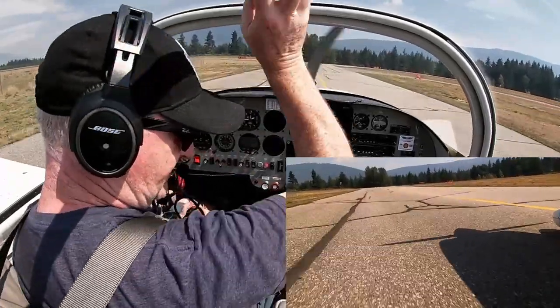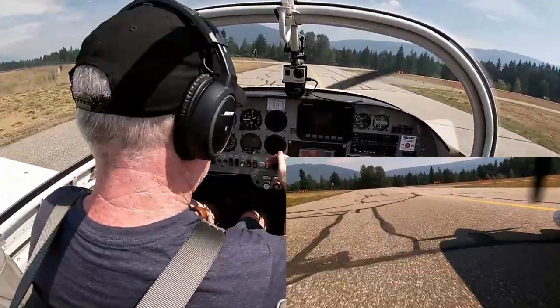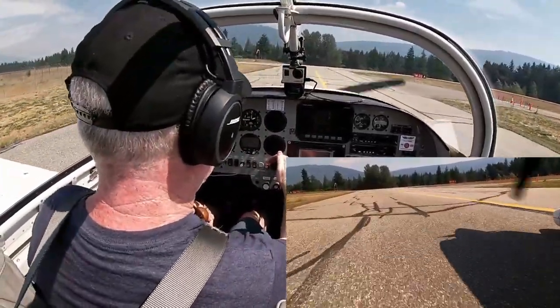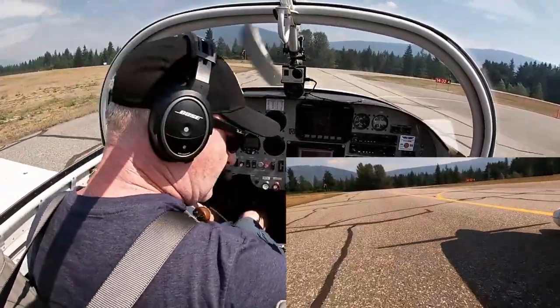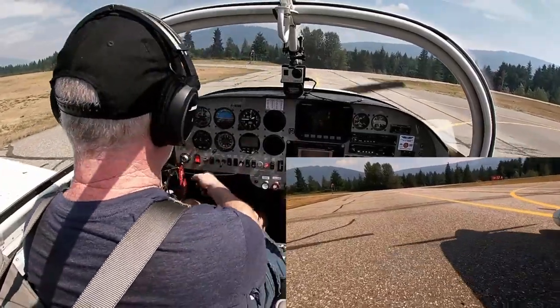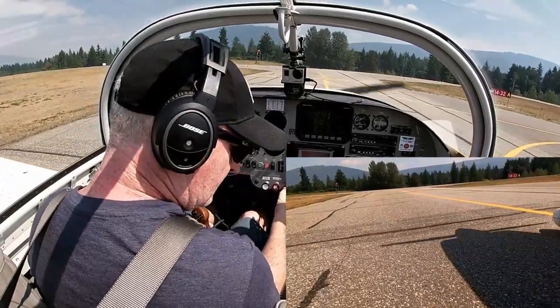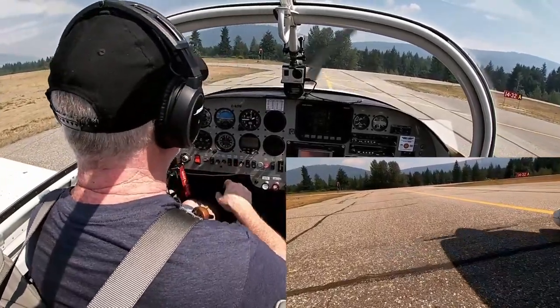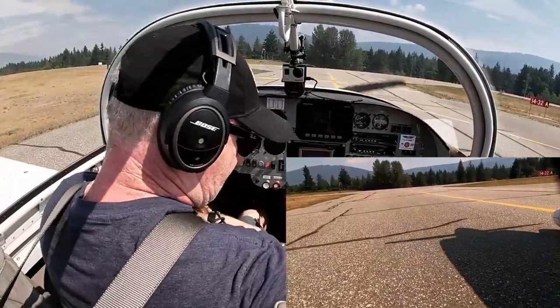Pre-takeoff checklist: canopy is closed and locked, harnesses are secure, trim is set for takeoff, flaps not required, mixture to full rich, fuel pump on, carb heat cold, magnetos on both, landing light and probe lights on. Time off will be at noon.